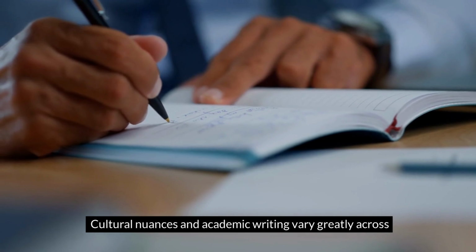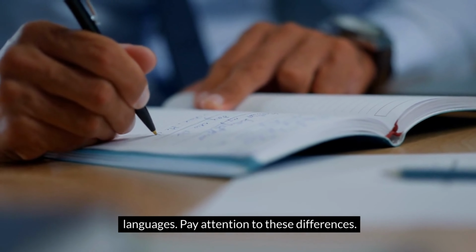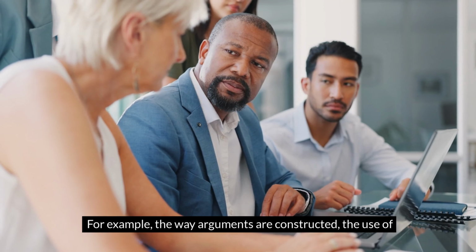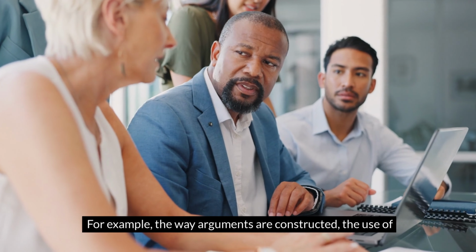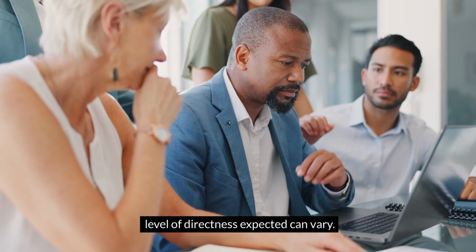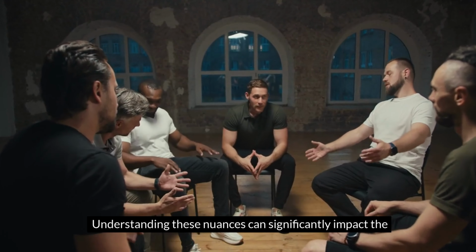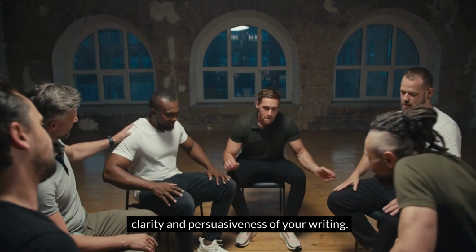Cultural nuances in academic writing vary greatly across languages. Pay attention to these differences. For example, the way arguments are constructed, the use of passive versus active voice, or the level of directness expected can vary. Understanding these nuances can significantly impact the clarity and persuasiveness of your writing.